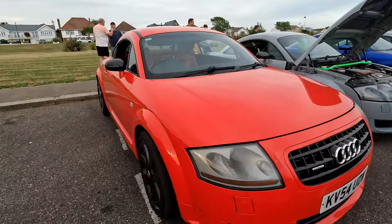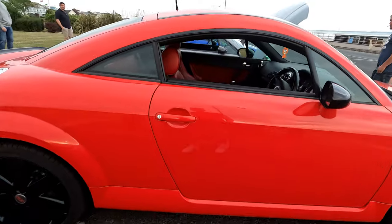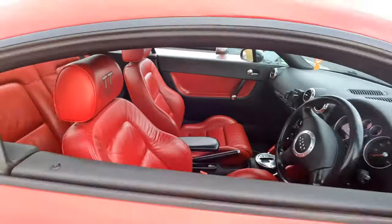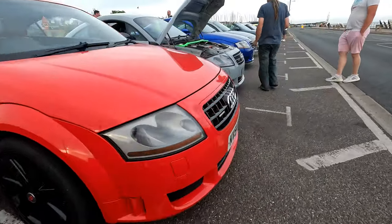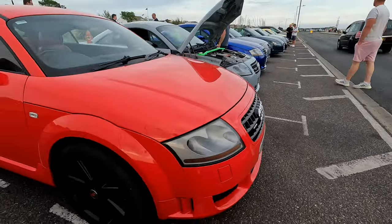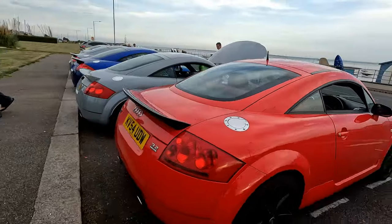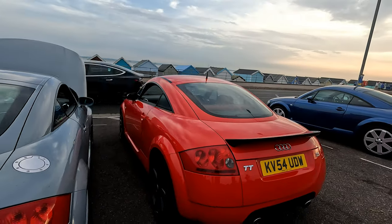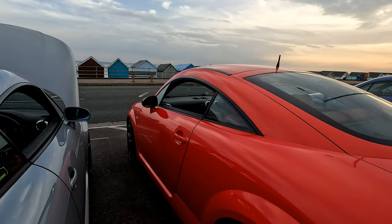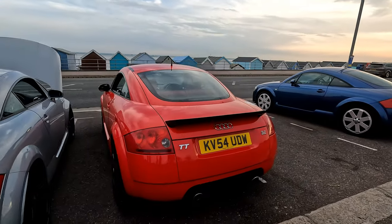Thank you. Now on to Mr. Casey's car. Look at this. Red interior, red exterior, black Ronals. Great car. He's staying well out the way, I noticed. He doesn't like all this fame and fortune. He likes the fortune, not the fame. Give him your one word answer. Mint. Mint. It's a beautiful car.